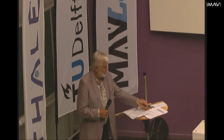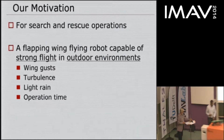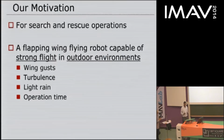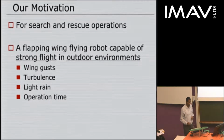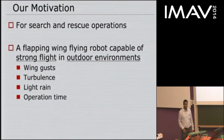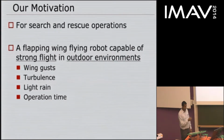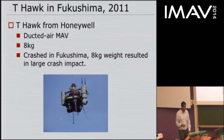So to save some time, I will just skip this page completely. I will first talk a little bit about what our motivation is so that it helps to explain our approach, although most of this is rather obvious. So we are interested in using large-size flapping wing flying robots capable of strong flight in outdoor environments. Current research projects going on are using small-sized flapping wing flying robots. So that's why we are thinking of a large-sized one. And it should be a real robot capable of being used in search and rescue operations.